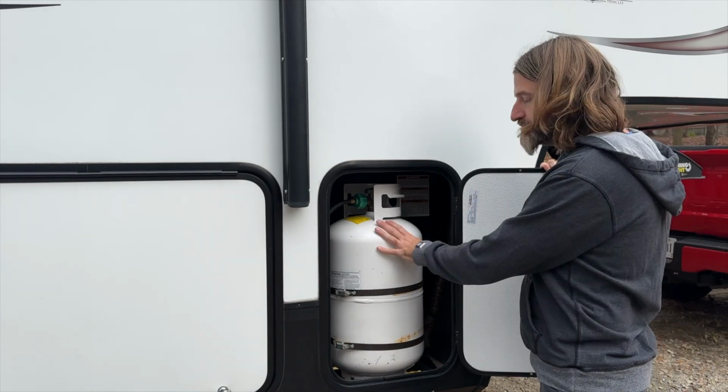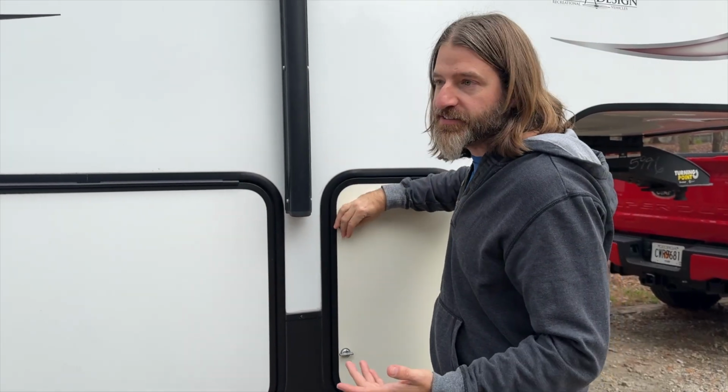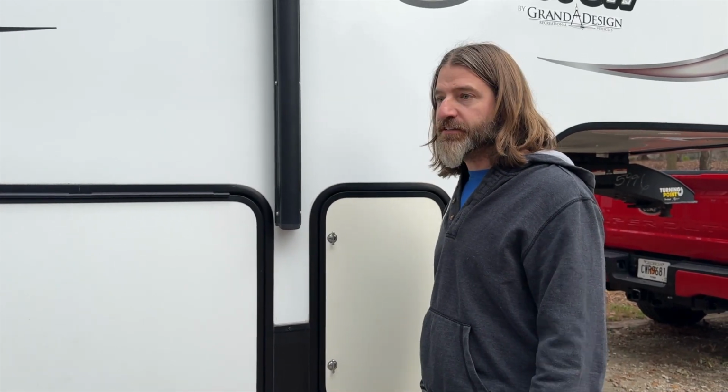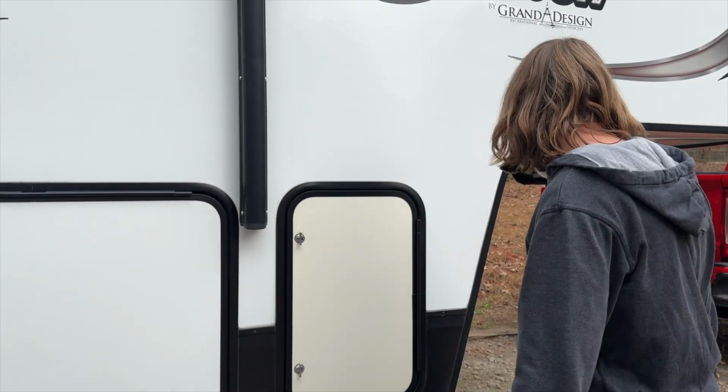Do have the propane on each side, same way. So been pretty efficient on that. It's November, coming into December, so we've had the heat on quite a bit, and we've only gone through like one tank this month, so pretty good.